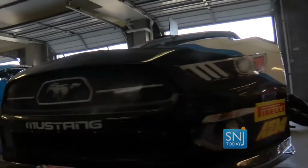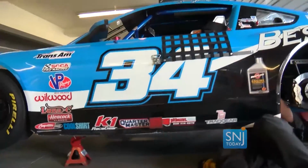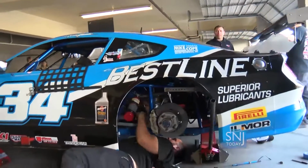It is a tremendous amount of work that goes on in the shop with these guys. Last year we had a 12 race series in Trans Am, and just a phenomenal season that ended up with a win here at New Jersey last year, which vaulted us towards the championship, and wrapped it up in Daytona in November. So we were really happy to do that.